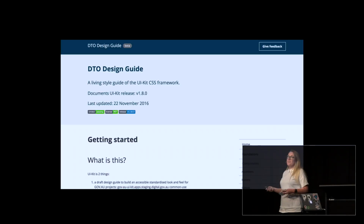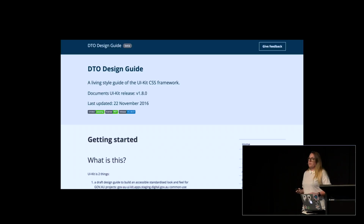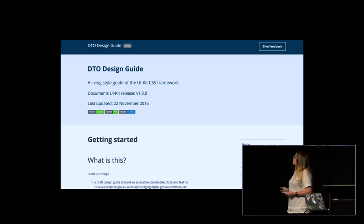Because the DTO has a philosophy that says deliver quickly, learn, and then iterate. Delivering quickly means that you want to have as little waste as possible in every project, and so that's where a style guide can help. Our team formed to build a CSS framework and piece of documentation to help teams at the DTO get up and running as quickly as possible on their projects.